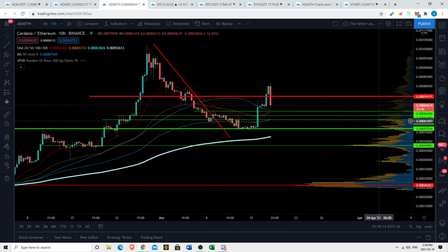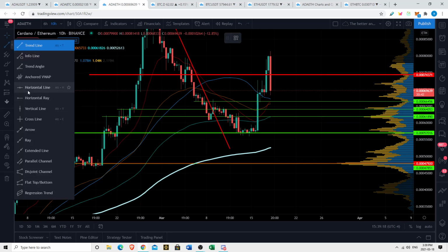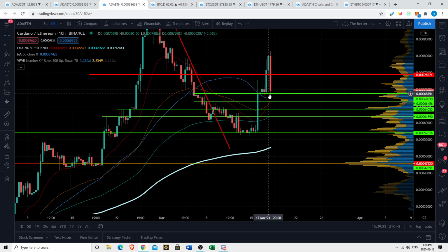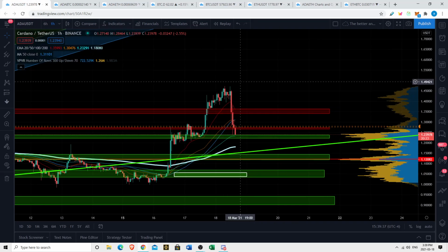Same with Ethereum. If we can maintain above some key support levels here, this support level I think is probably the most relevant for the moment. If we can maintain above this level here and go for that bit of a leg up, to retest perhaps the 7-1 or the 7-4, 7-5, these two resistance regions here, then I think that's likely to translate to the US dollar value of Cardano.